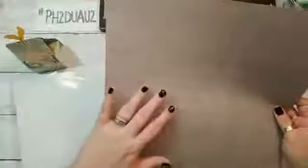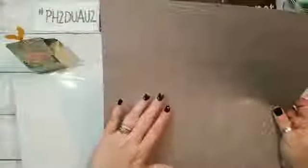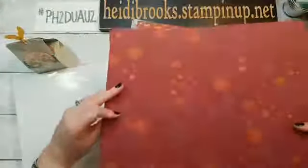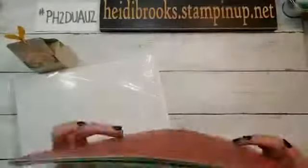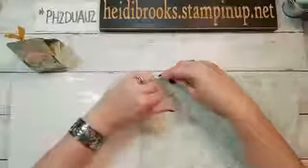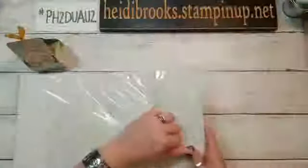I don't know if it shows up on the video, but it's kind of like a burlap background with little white polka dots. And then some fall leaves on the back. That's really super pretty paper. And again, that's in the holiday catalog. So that's what I chose to do for this project.